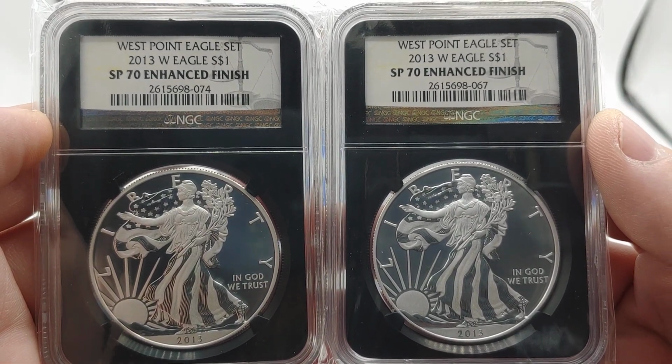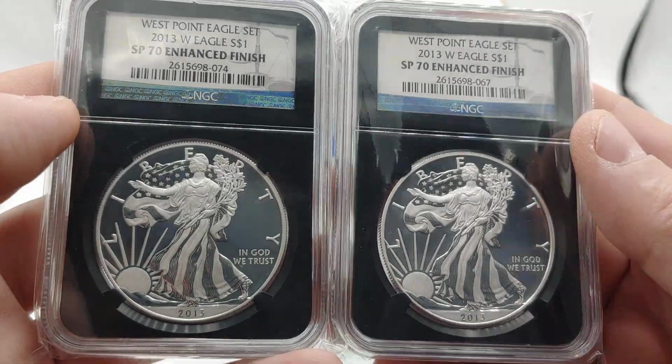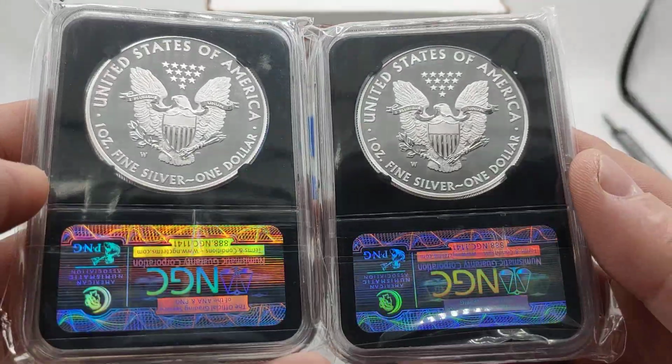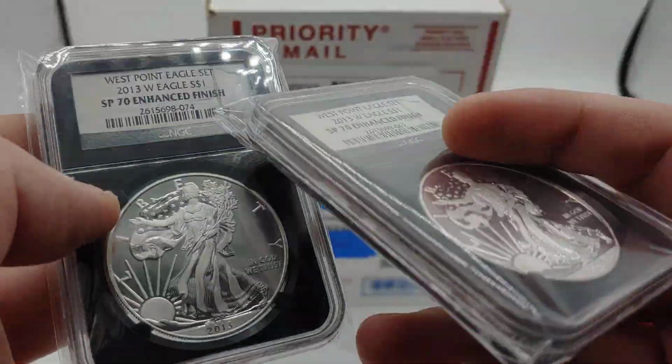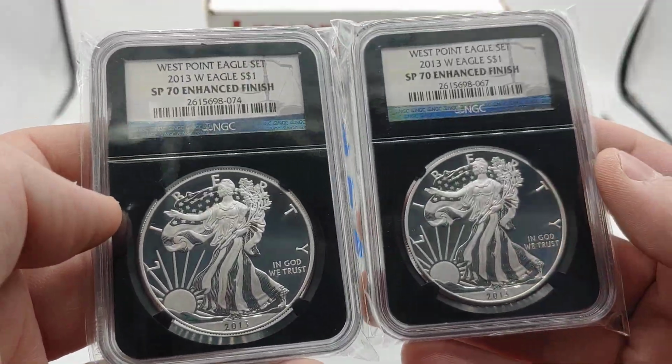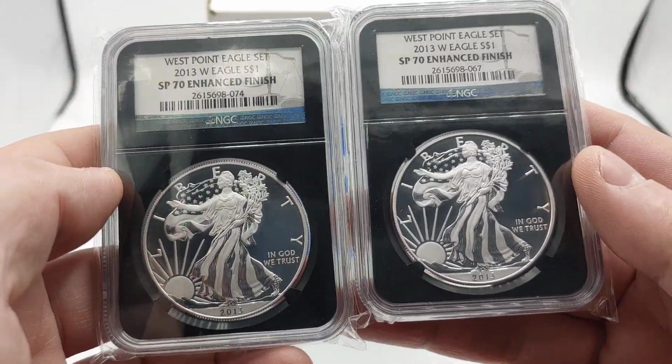These are perfect SP70s. I did double check both coins because sometimes you'll get milk spots even though these have been graded. They are in the black labels. And again, I love the enhanced proof. So I was happy to pick these up for $110 a piece. I already sold my last one for $175. So that's a real nice pickup.